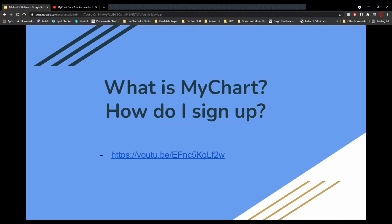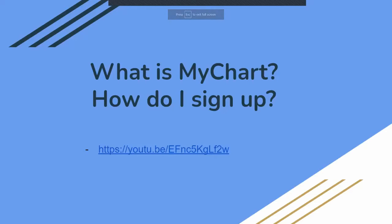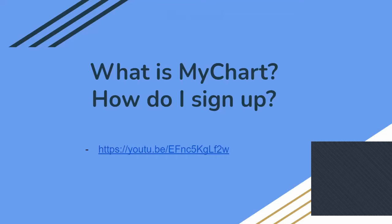So as you can see there, it's really easy to sign up for MyChart as long as you are getting permission from your doctors. Like they said, if you're in their system, you should be able to sign up no problem. And really, it is a faster and more efficient way of getting care because everything you need is in one place: your prescriptions, messaging your doctor, making appointments, and test results.